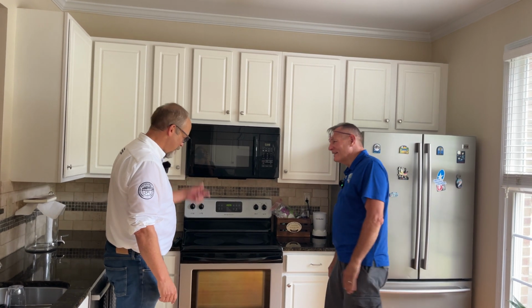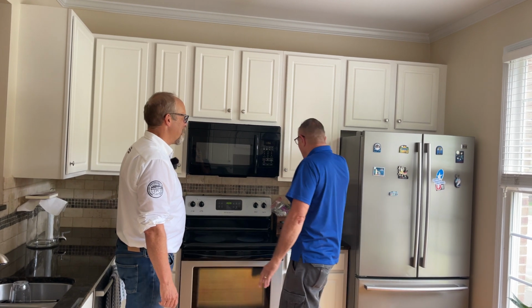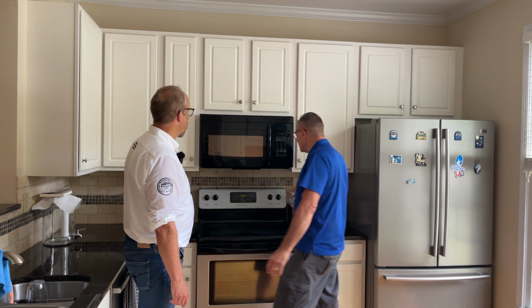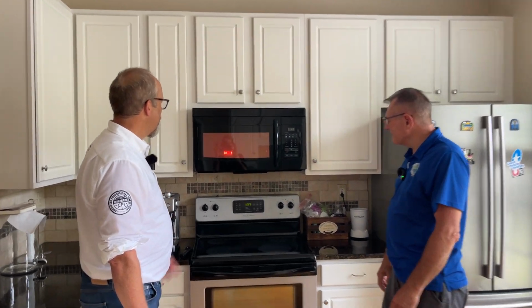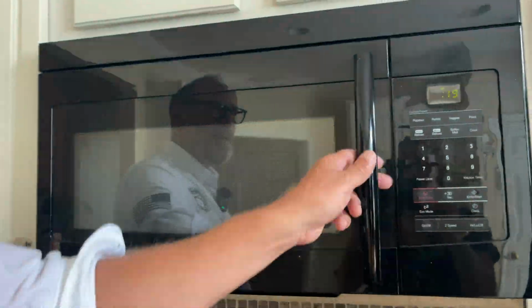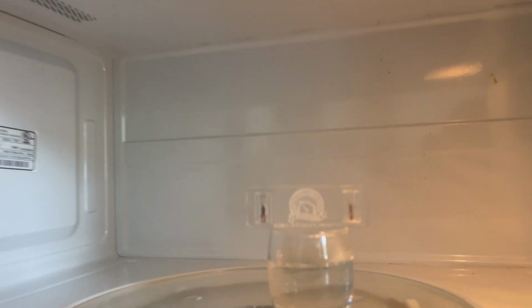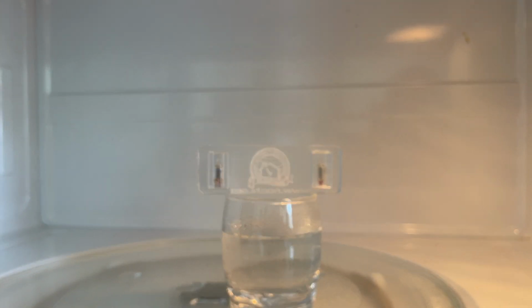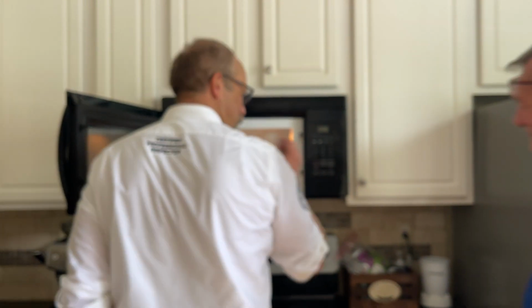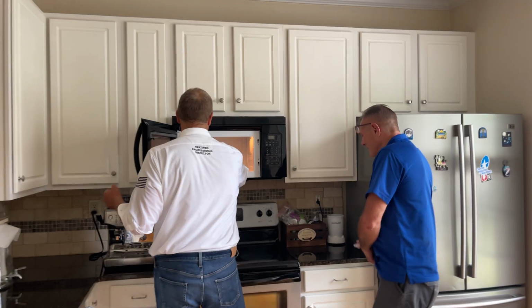So we're going to test the microwave, and you got some special item in there? I got my famous water. And we turn that on just for a few seconds. And it lights up, which is good. So that's the fancy way of testing the microwave. And that's the microwave detector from InterNACHI. That's cool. I love gadgets. Well, here's your gadget back. Thank you. Appreciate it. I don't know where to get these.